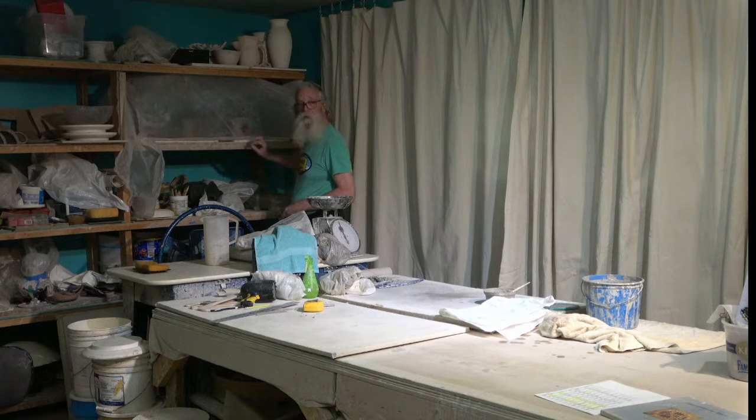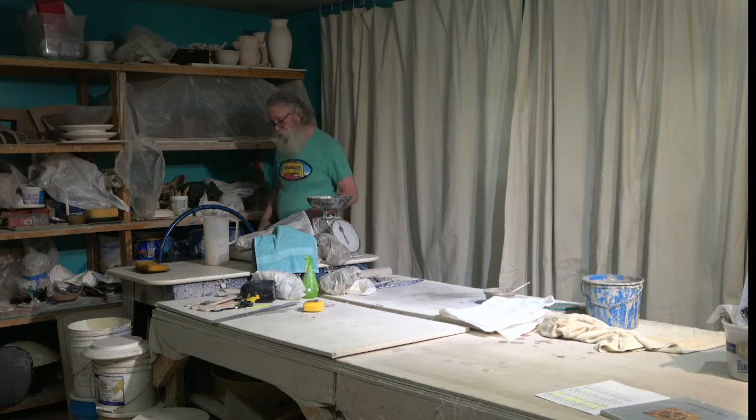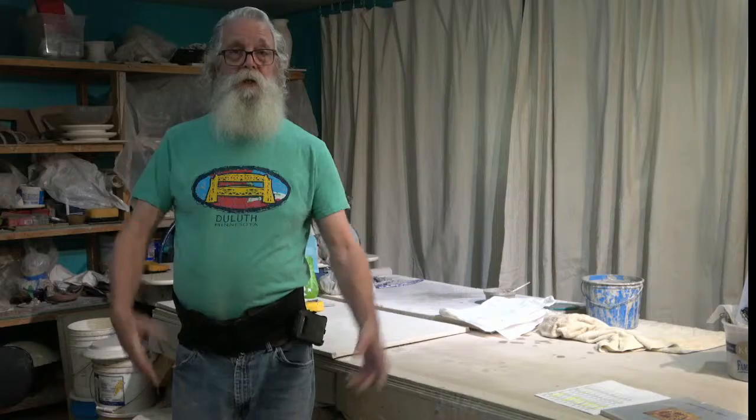So. There, we have a couple of mugs, and I'm going to go around this way, and we put some handles on some stuff.